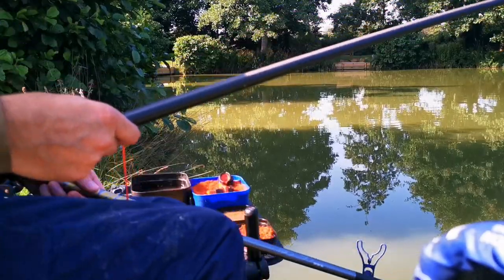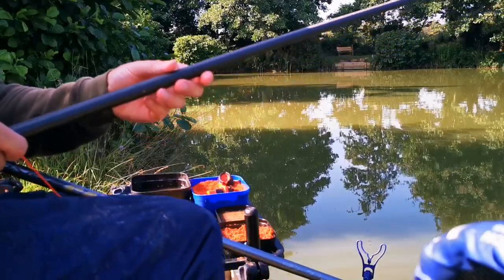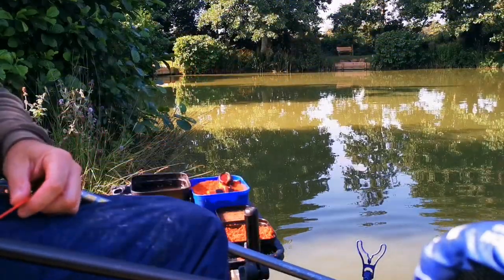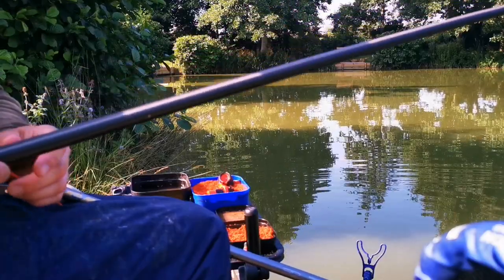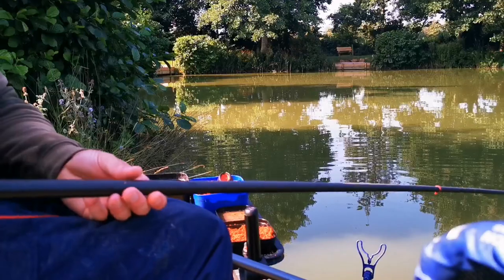So let's try and net this one in a minute. They are taking a little while to come in from the margin. So we'll just watch this minute.